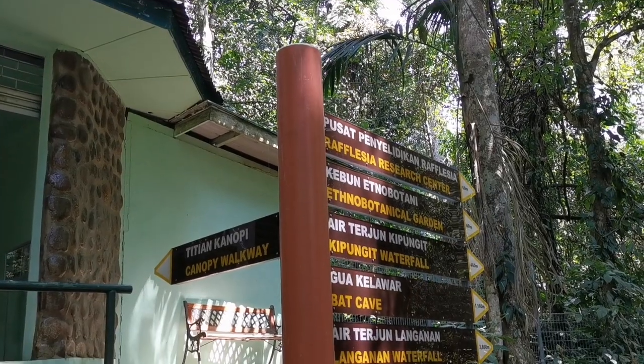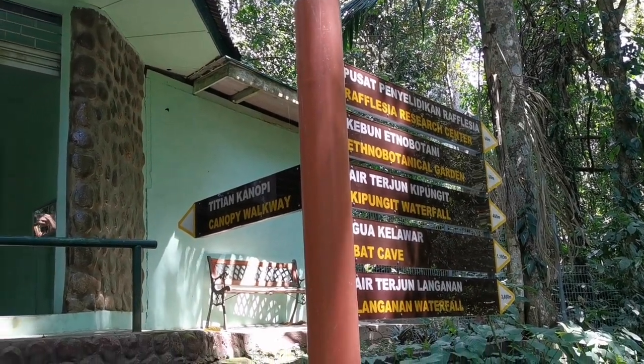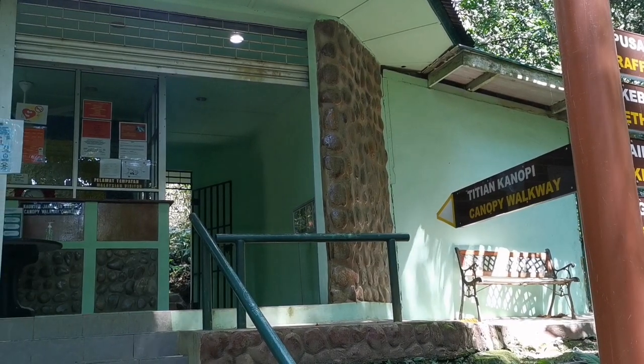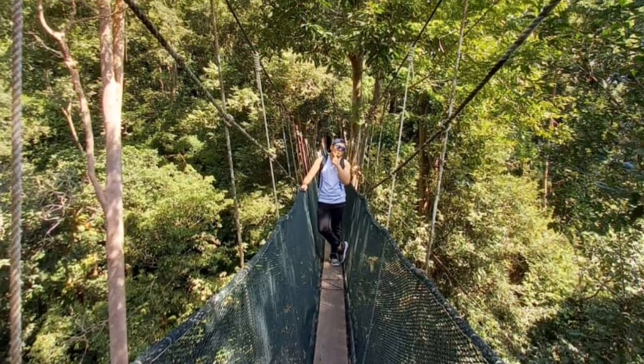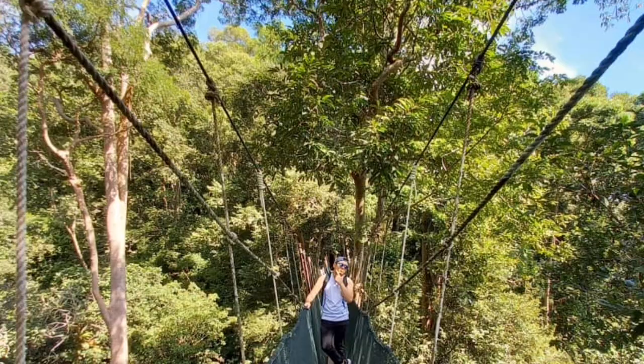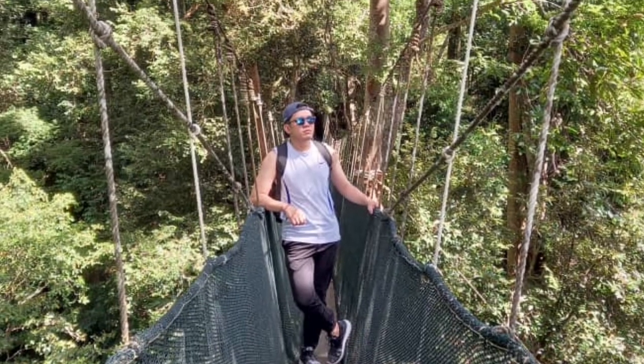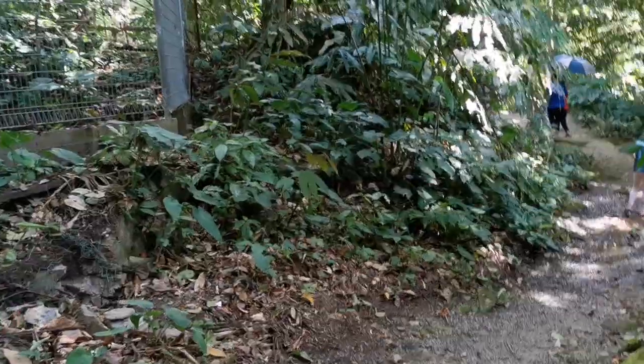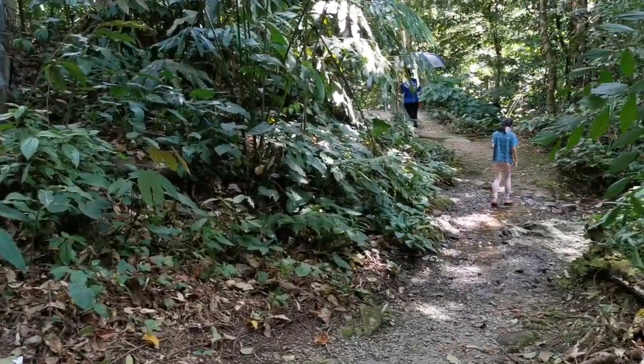Don't forget to conquer the 41-meter high Canopy walkway, which is one of the main highlights. It takes about 30 minutes hike on gravel trail to the starting point of the Canopy walkway from the ticket inspection and registration counter.